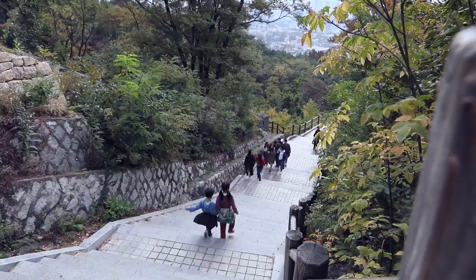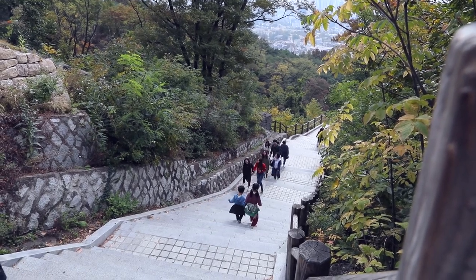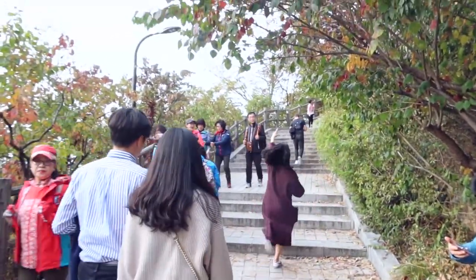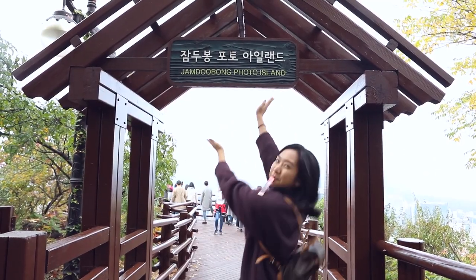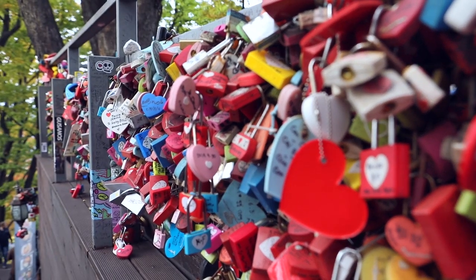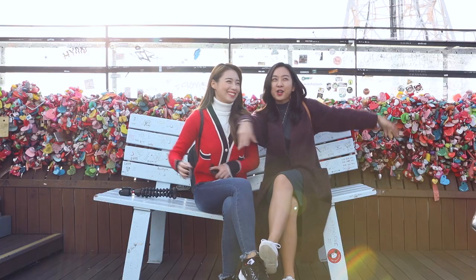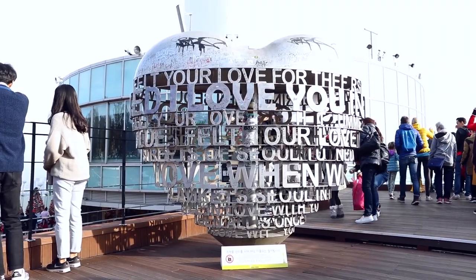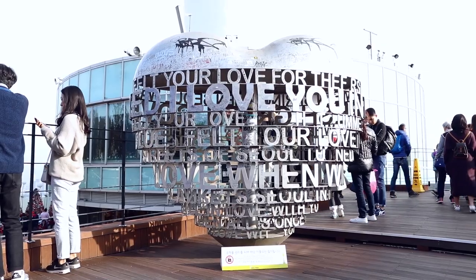There were a lot of points when the team almost gave up. We would take a quick break and go for it again. They're so healthy. I am now refreshed and I can go too. At the top, we saw a lot of love locks hanging from the fence of the deck. It's an iconic symbol of Namsan Tower. It symbolizes unbreakable love and friendship, keeping it locked and always at the top.